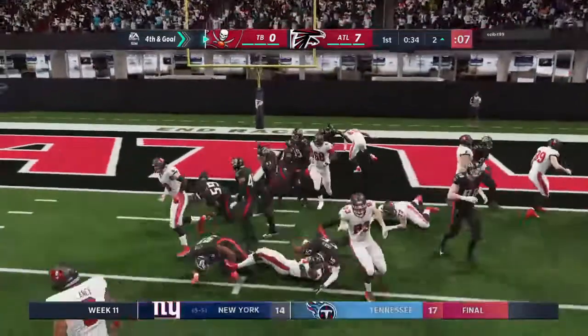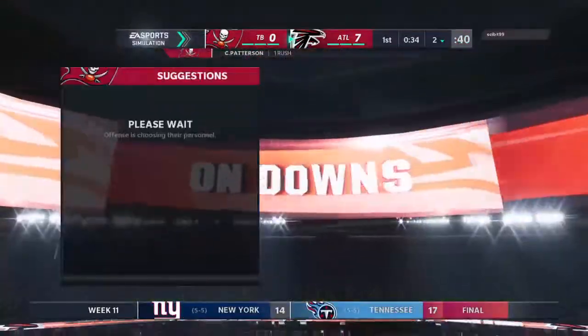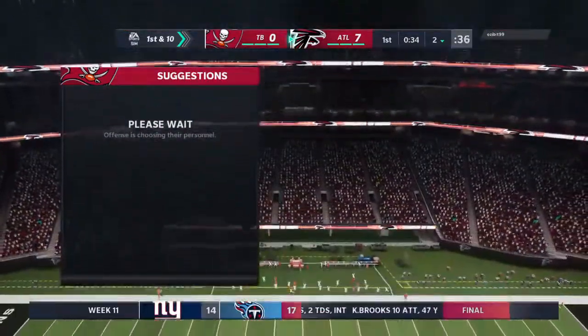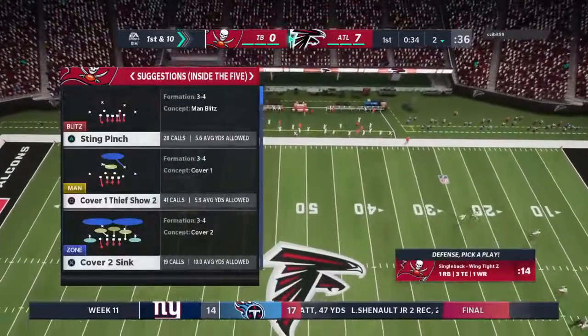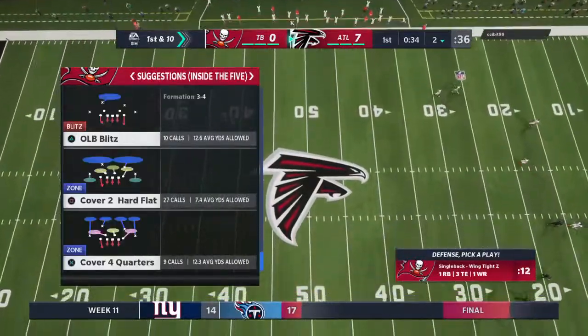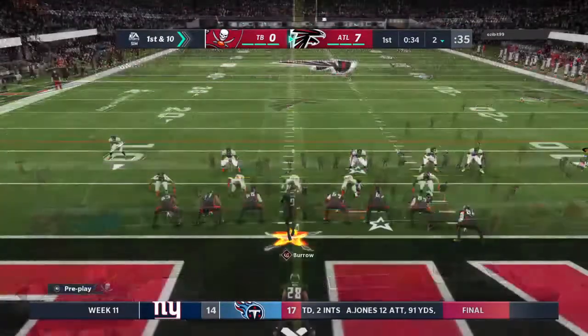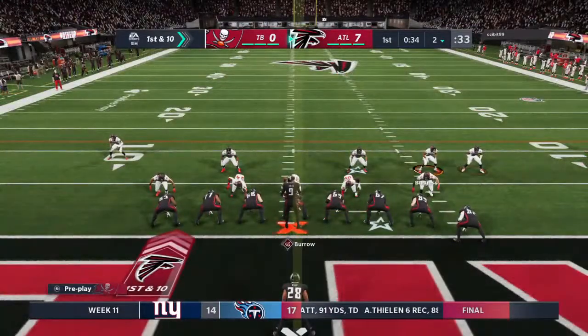Opening carry of the game for Cordero Patterson. And he's not going to get there. They tackle him at the 2. The run is turned away on 4th and goal from the 2. And the Falcons able to muster together a goal line stand. The Atlanta offense out there for their next drive.